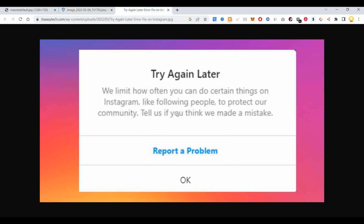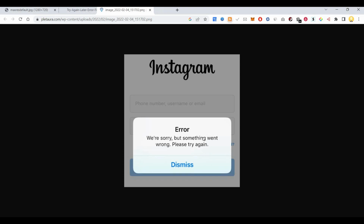You might get this error in other cases also when you have some suspicious activity in your account. If you have followed so many people or liked so many posts, that means you have triggered the algorithm of Instagram to note something suspicious in your account. So this is different from what I am talking about. What I am talking about is this message you get when you try to reset your password. You will get this error saying we are sorry, but something went wrong. Please try again. So in here you will not know what to do because you will not be able to reset your password.